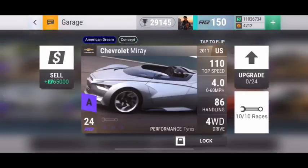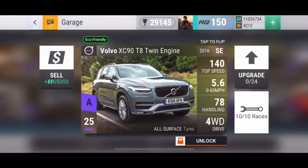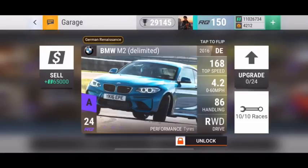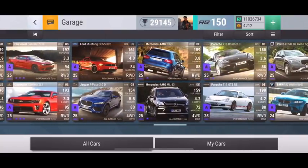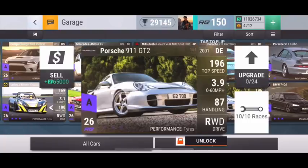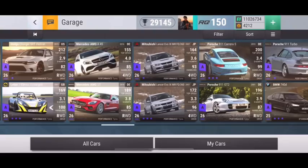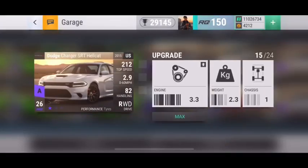What else is new is the second Chevy Murray, but that's probably going to be fused. I got the XC90. I don't know if this was in the last garage tour, but I know this definitely wasn't. The BMW M2 Delimited, one of my favorite BMWs of all time. Not going to max it out soon, but I'm never going to fuse it because I love that car. What else is new here is the Porsche 911 GT2, which I got pretty recently, and the Dodge Charger SRT Hellcat, which I'm going to max out very soon.